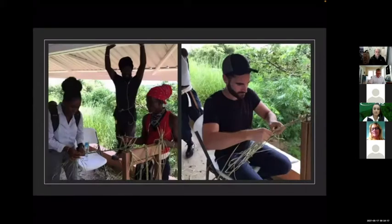The participants here are learning their very first simple plait. It's hard to see, but one participant on the left made himself a vetiver belt and bracelet, which he wore proudly throughout the workshops.